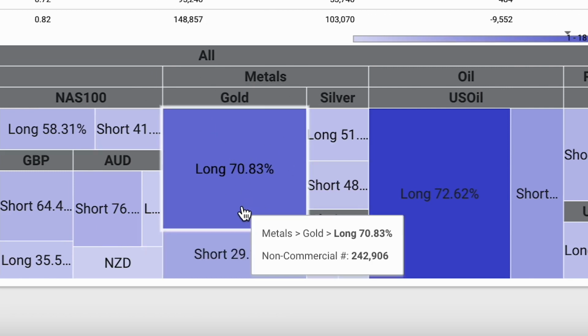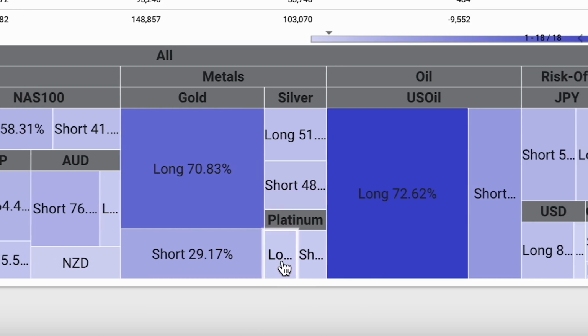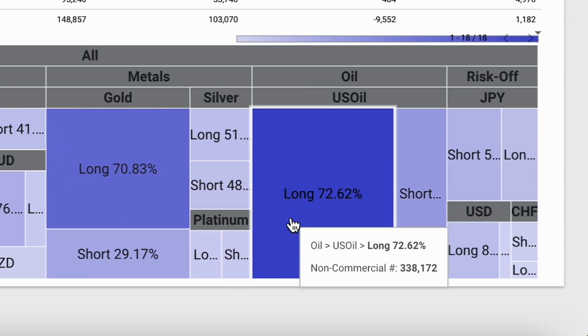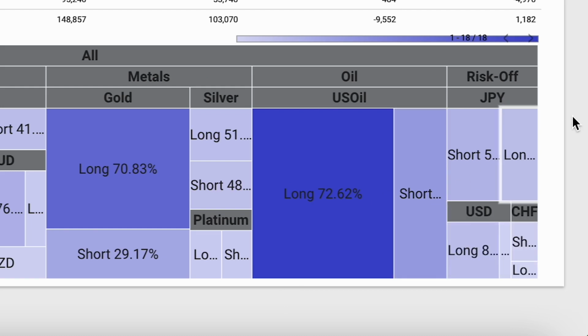Now let's look at our metals. Here we have gold at 70.83% long and 29.17% short. We have silver and platinum here, but we're going to go ahead and look at US oil. So oil sits at 72.62% long and 27.38% short.